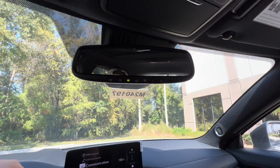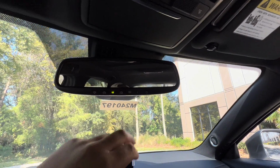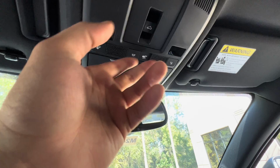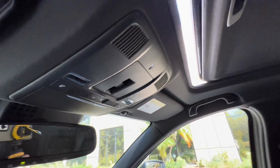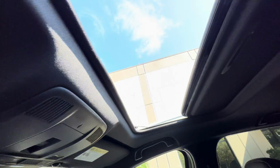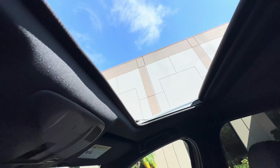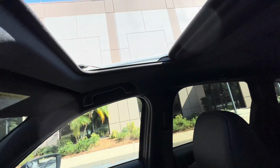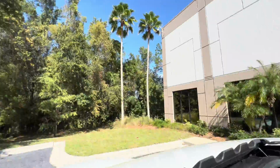We don't get a frameless rear view mirror, but it's auto dimming with 3 garage HomeLink settings on it. The interior lights are LED, sunglass holder, and a sunroof. It opens up pretty quickly. The glass goes into the roof itself, so it doesn't stick out like a sore thumb. We'll see if it goes out any further. It does not, but pretty far opening all the way to the end of the front row. We can poke our way out of here.